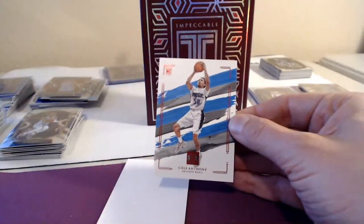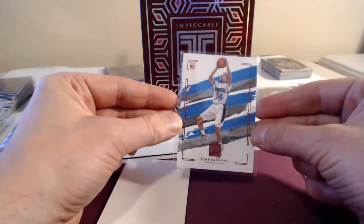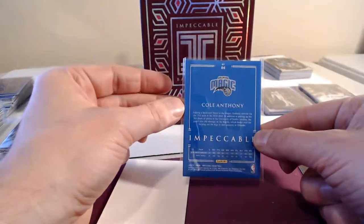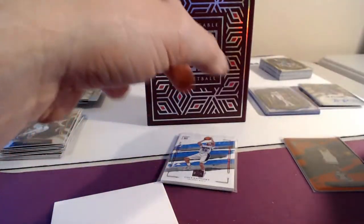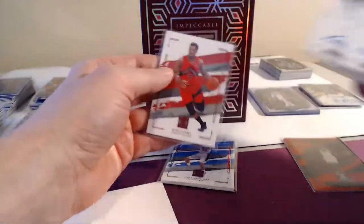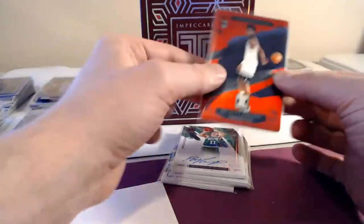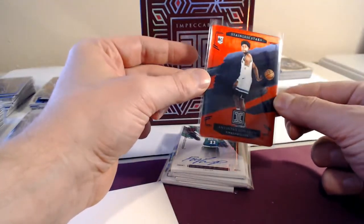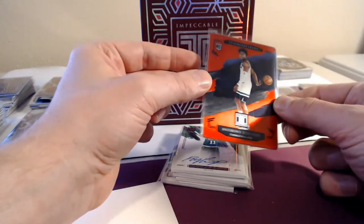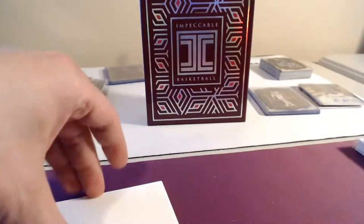Boom, Cole Anthony. Wow, the Magic sure had a nice break today, I would say. Got a Cole Anthony in the first pack and a Cole Anthony in the last pack. Pretty cool. That was our first experience with that. Lowry, Smith, Pritchard, and look at that thing. All red metal. Doesn't show up on camera like it does in person, but that thing really pops. That is a nice looking card. So congrats, Minnesota. You got two nice Edwards hits.